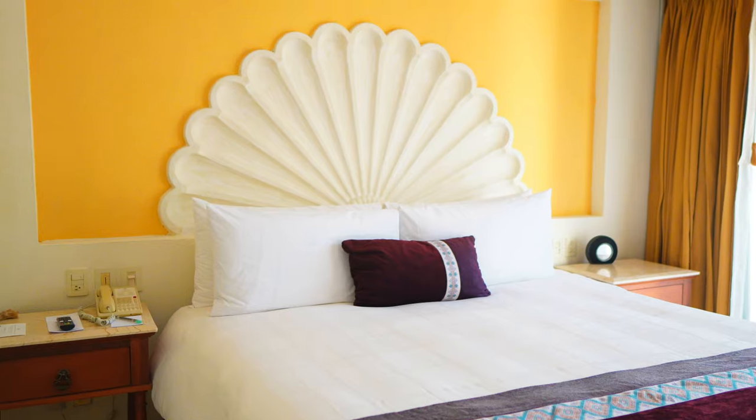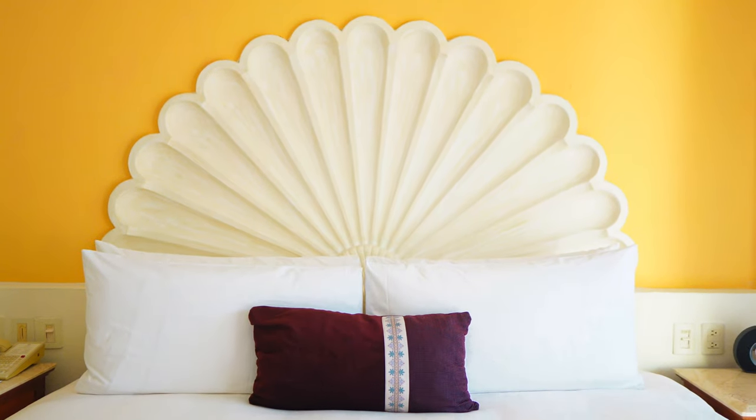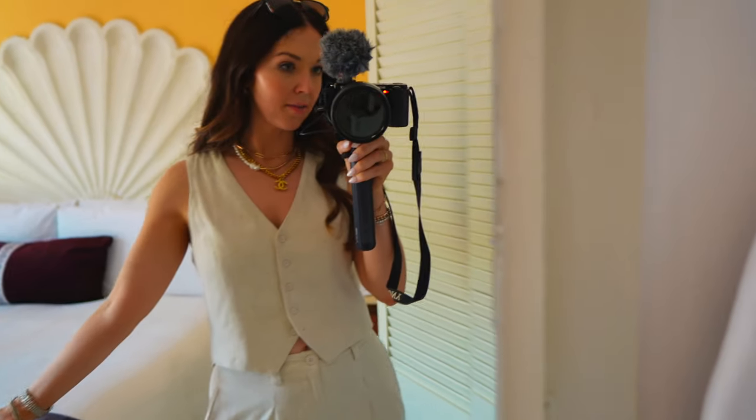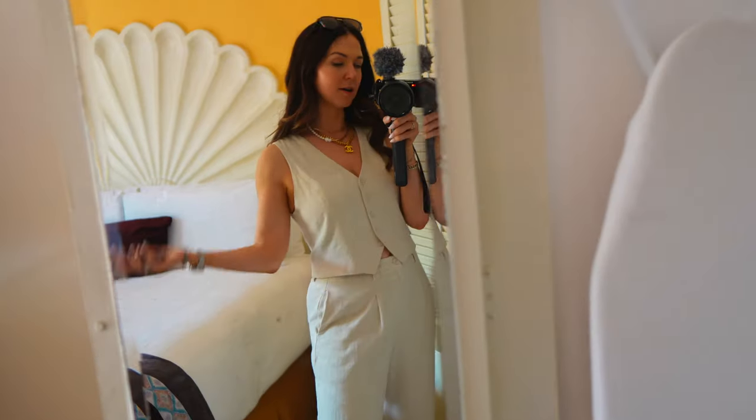But it was very spacious, had a nice shower and bathtub. Here's the bedroom. I love the little shell behind the bed. Honestly, I felt like Ariel waking up every morning, and I found the bed to be very comfortable. I slept so well here. Gotta have a full-length mirror so you can admire the fit. Am I right, or am I right?